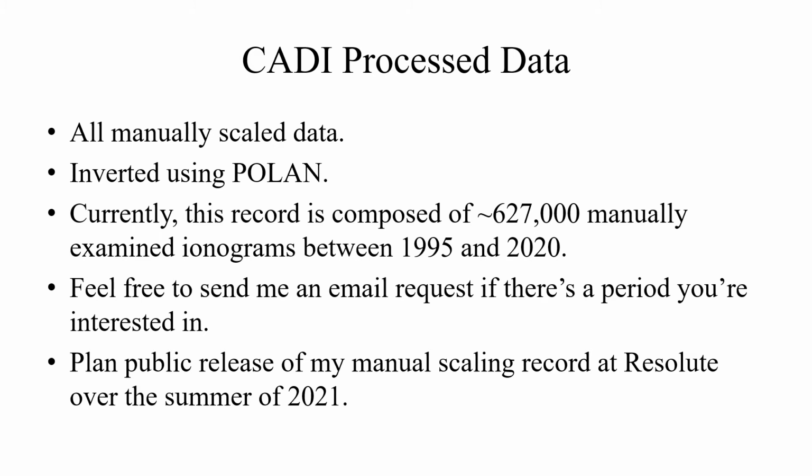To that effect, I have over the years scaled about 627,000 ionograms from CHAIN, which I keep on my laptop and a cloud backup just for safety's sake, which have all been inverted using POLAN. And if you'd like any of that data, you're free to just send me an email, and I'm happy to provide you with that, or to provide you with specific requested periods that I can scale for you. And one of the main things that I want to get across with this presentation is that I plan to publicly release this data set sometime in summer of 2021 for the Resolute ionosonde.